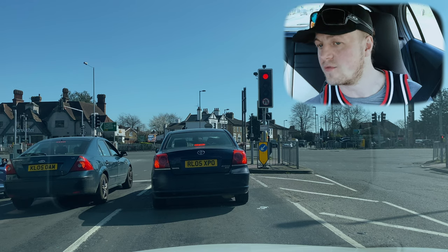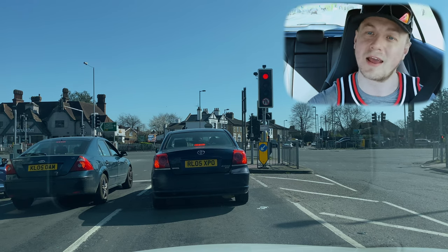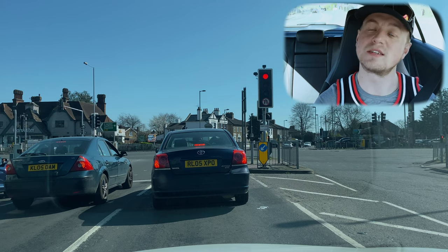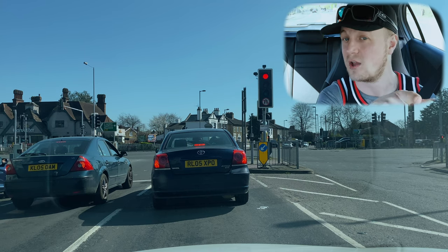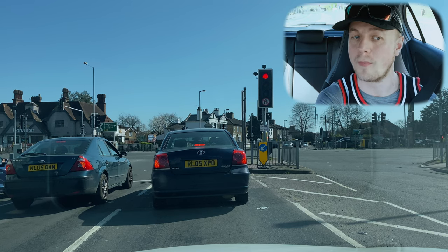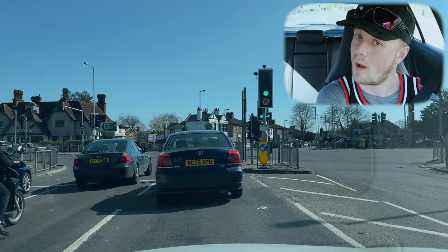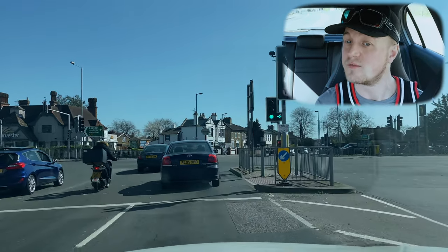There's only one lane for turning right, and it's this lane. And we know it's this lane because this is the only lane that's got a right-only arrow. Now, sometimes you might have more than one lane turning right, especially if it's a big controlled crossroads like this. So look for road markings. If there's more than one lane that's turning right, use the left one. Okay, I hope that is relatively simple.